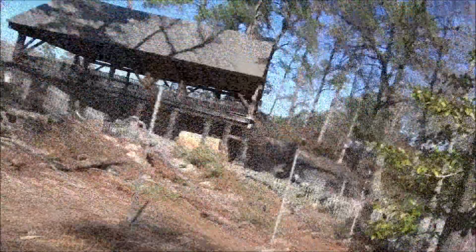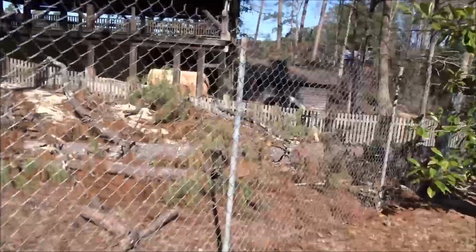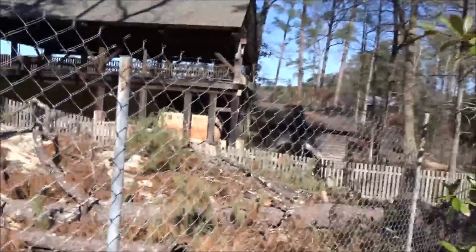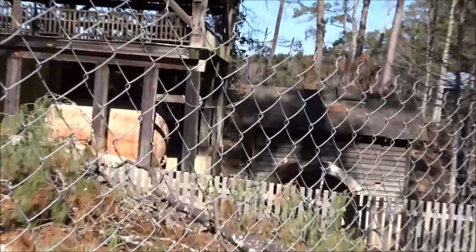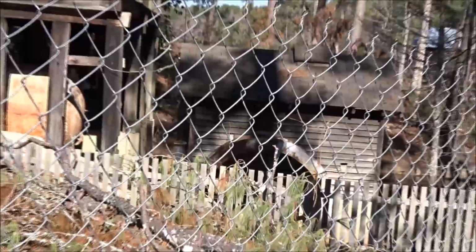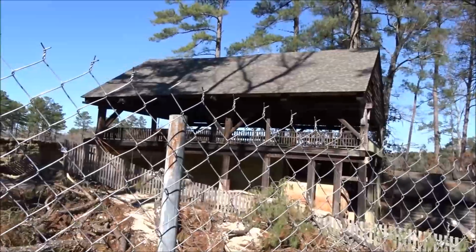There's like a little mill over here too. This, grist? Yes. Grist mill. Okay. Zoom in. Behind this fence, but you can see the wheel right there. Pretty cool. Then there's that big old pavilion there.